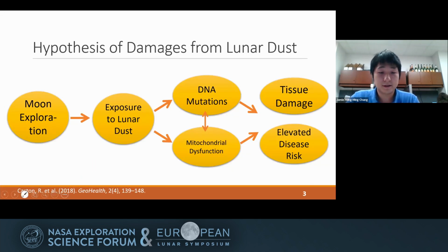Based on our previous research, the paper we published in 2018, we hypothesized that after occupational exposure, lunar dust will lead to DNA mutations, whether in the nucleus of the cells or in the mitochondria, the organelle responsible for the energy production to maintain the survival of the cells. The nuclear DNA and the mitochondria are somewhat related to each other, so they cannot live without each other. Once the mitochondria have some dysfunction, it will also lead to problems with the nuclear DNA. This phenomenon will lead to further tissue damage and elevated cancer risks, such as lung cancer or other tissue that may be exposed to lunar dust.